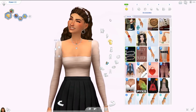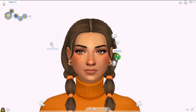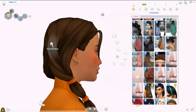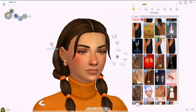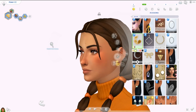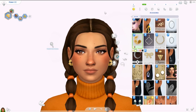So I love that. I have more earrings. I have these daisy hoop earrings, which I thought were super pretty and super unique. I don't have anything else like this in my game. These come in a few different colors. Again, they are a little bit Alpha, but I don't mind, especially this color, which I think is more Maxis Match. I just think they're so pretty, so I love those.